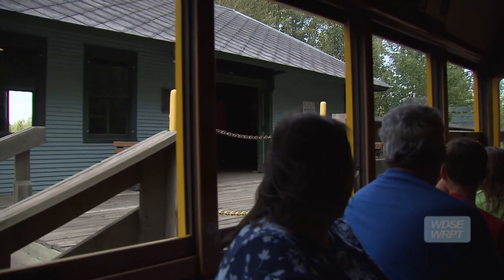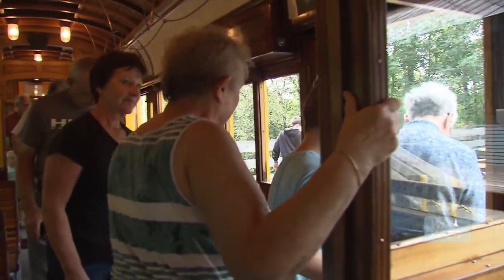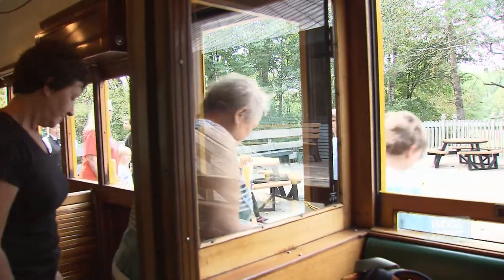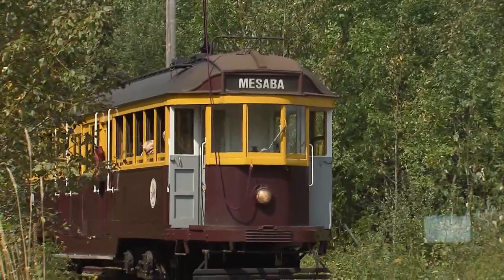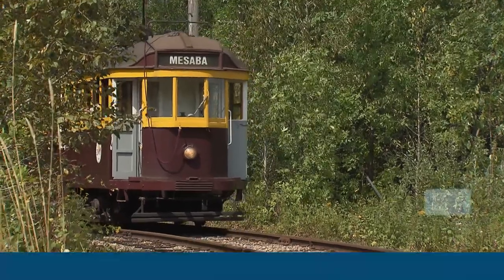Now we're pulling up to the Wilton Depot. Wilton is a little town just south of here. Hear that? There it is. Clang, clang, clang goes the trolley. Ding, ding, ding goes the bell.